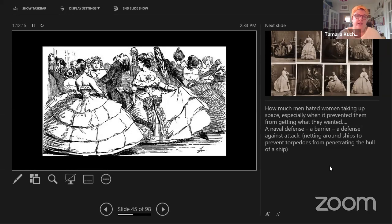So here is another great Punch cartoon that looks at how much men hate women taking up space, especially when it prevented them from getting what they wanted. And of course, this cartoon in particular points out the eroticism of women wearing evening attire in this time period. During the day, women were often quite buttoned up to the neck, but in the evening, it was not uncommon for women to replace their bodices with something that would come off the shoulder and have quite a low décolletage. So it was a sense of flirtation. It was erotic, but men had to keep their distance. They couldn't touch.